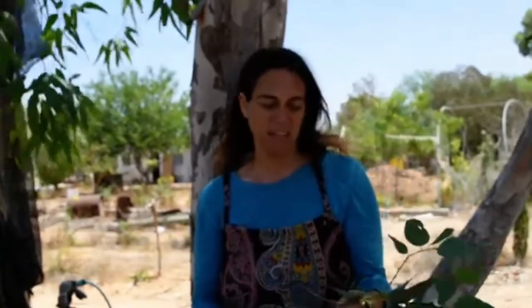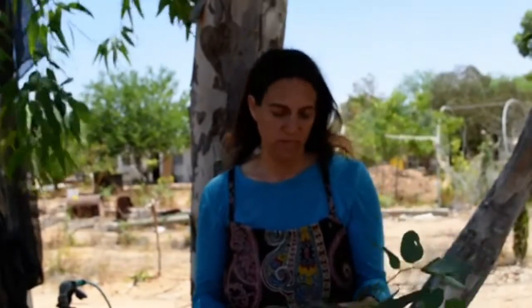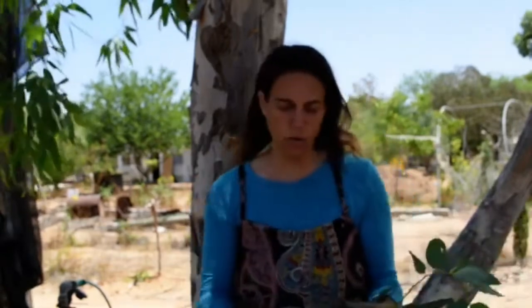In the very beginning, the Jewish National Fund gave these away to anyone who wanted some, and that's how we got a whole bunch. They were helping people to plant them, and they wanted them everywhere because they know how important these are to the ecology, to the biology.